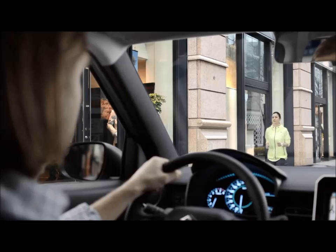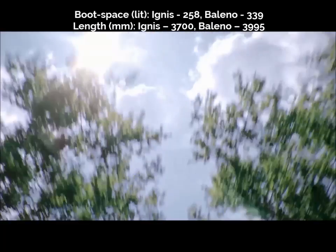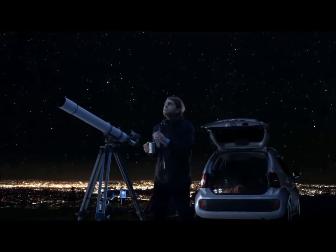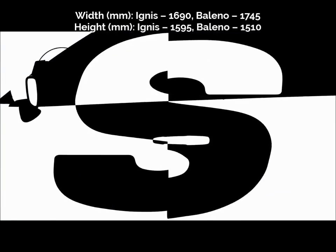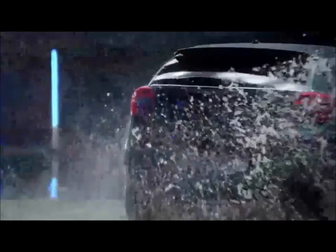Space and comfort. The Baleno has slightly more spacious interiors than the Ignis. However, the Ignis itself has been packaged remarkably well with more than adequate knee room, headroom and shoulder room for 5 full-sized adults. Its higher hip point makes ingress-egress easier than the Baleno and provides better under-thigh support to the rear occupants as well. Both cars have utilitarian but durable interiors.